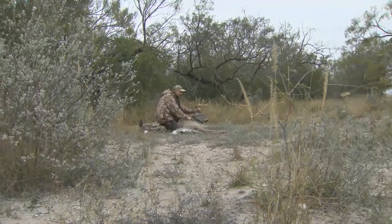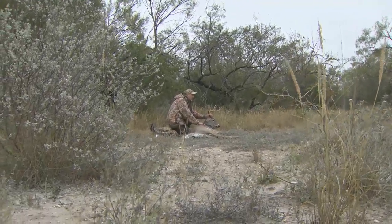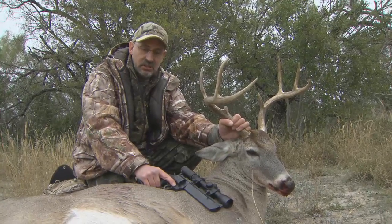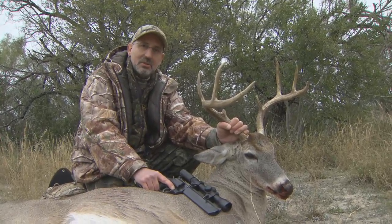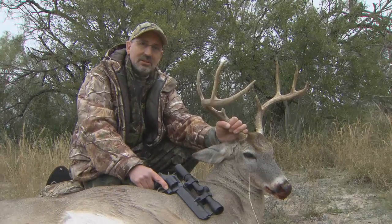And I gotta tell you, old handgun, it did its job. It just took him down. He didn't go maybe 20 yards from where I shot him, and he just piled up here. Boy, it doesn't get any better than this and doesn't get any more exciting than this. If you haven't tried it, you gotta try a little handgun hunting. It'll make your day.